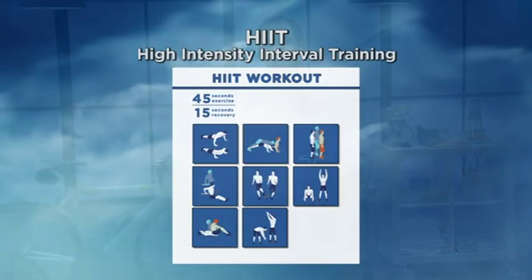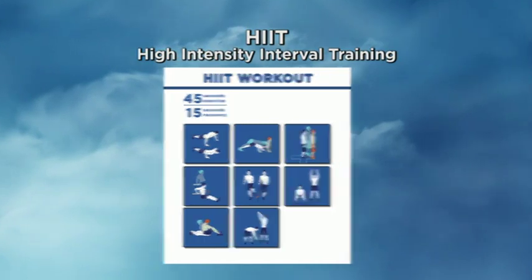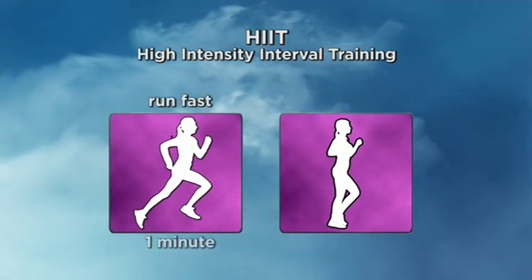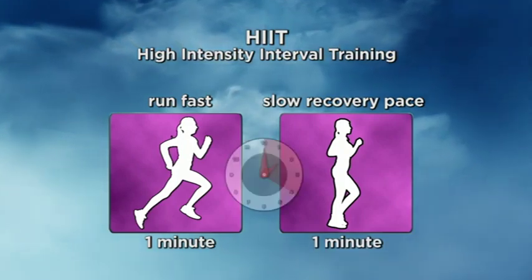This is where high-intensity interval training, or HIIT, comes into play. You simply intermix rest periods with very high-intensity work. So you might run fast for 1 minute and then recover at a slow jog pace for 1 minute and repeat this for 20 minutes.